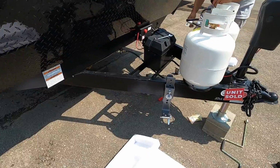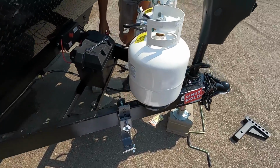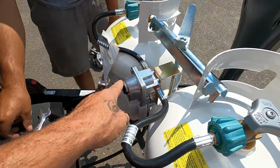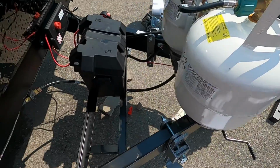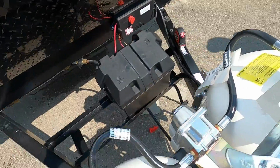In front of the unit, they're working on your hitch work right now. Your propane does come in a regulator. Simply point it toward the tank you wish to be using, lefty-loosey to open. Check your battery posts when you arrive. Make sure those haven't wiggled loose.